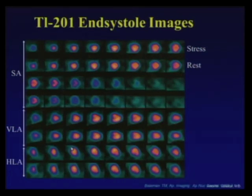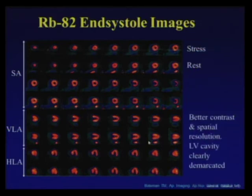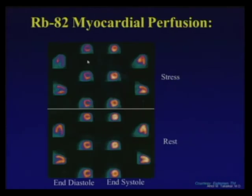Another patient, thallium: you hardly see the cavity, because with thallium the spatial resolution is even poorer than technetium-based scans, and the radiation dose is higher. On the contrary, same patient with rubidium, pretty good images. If you look closely in this patient, you can see that there's TID, transient ischemic dilation. This is the rest, this is the stress, and the cavity is slightly dilated. So this patient actually has TID, which is a sign of balanced ischemia, actually three vessel disease, triple vessel disease.